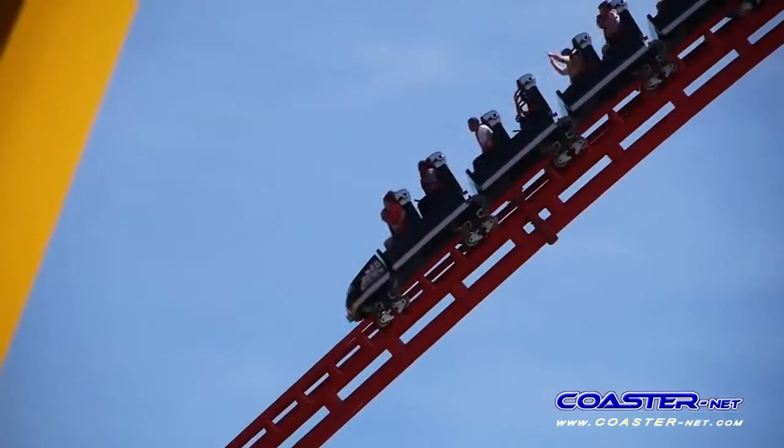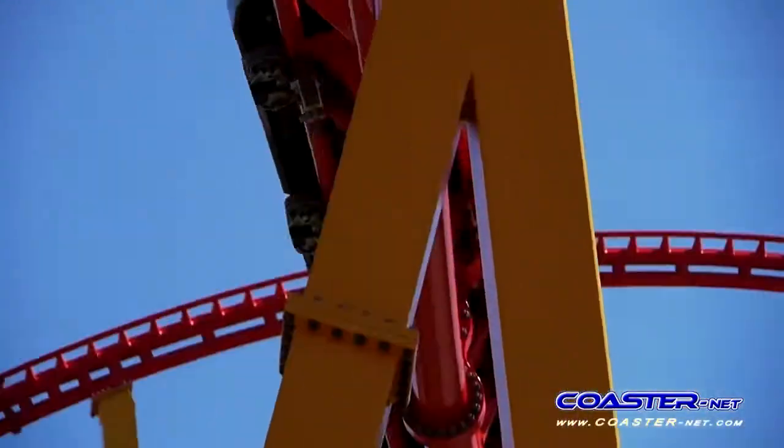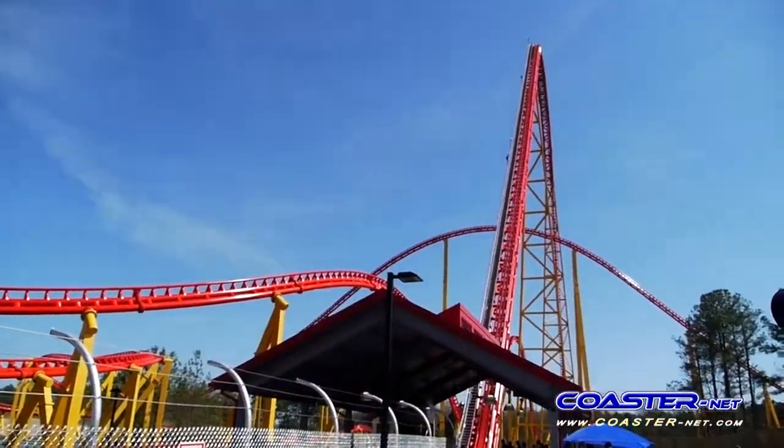But how exactly does an idea like Intimidator 305 come about? We've often had rides that were the first of their kind that were good, but they were short experiences, prototypical. We wanted a ride that was thrilling, that was long, that was different. Working with our corporate structure, they went on a search with different companies.